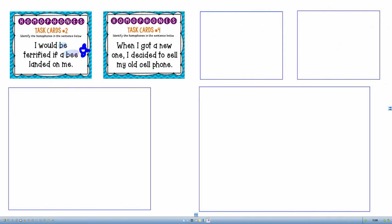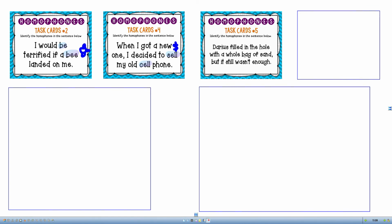All right, let's look at our next one. When I got a new one, I decided to sell my old cell phone. Do you see the homophone pair? There it is. Sell and cell. This sell is to get money. And this cell is like a cell phone. Okay?